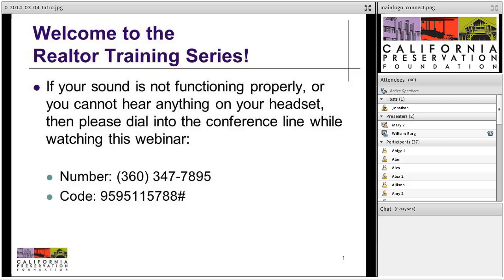First, I'm going to introduce today's speakers. Mary Brown has worked as a preservation planner for the San Francisco Planning Department for the past 6 years. She manages the Landmark Designation Work Program and has worked on several large-scale historic resource surveys, including the Sunset District Housing Tract Survey, and she is currently working on a historic context statement and historic resource survey focused on neighborhood commercial buildings.